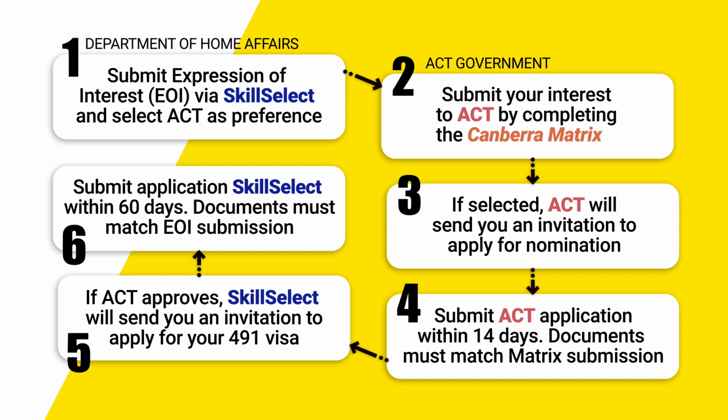If your ACT application is approved, then the Immigration Department will send you the invitation to apply for the 491 visa. If you are invited to apply to the ACT, it normally takes around 45 days, but this can vary depending on how busy they get. You will need to pay the application fee, which is currently $300.